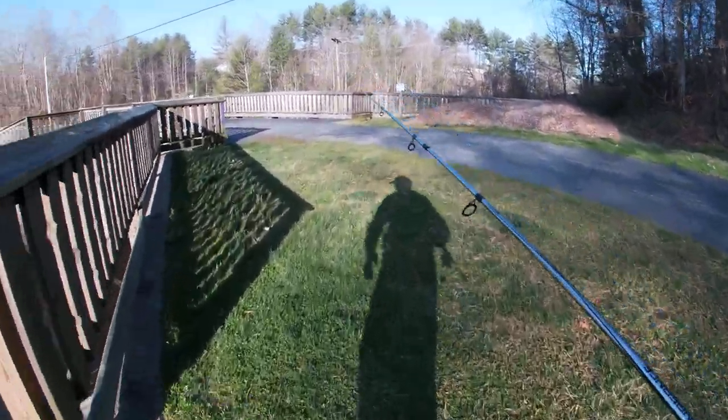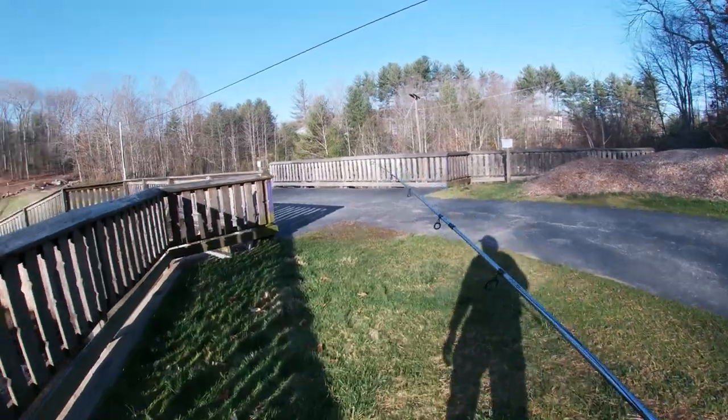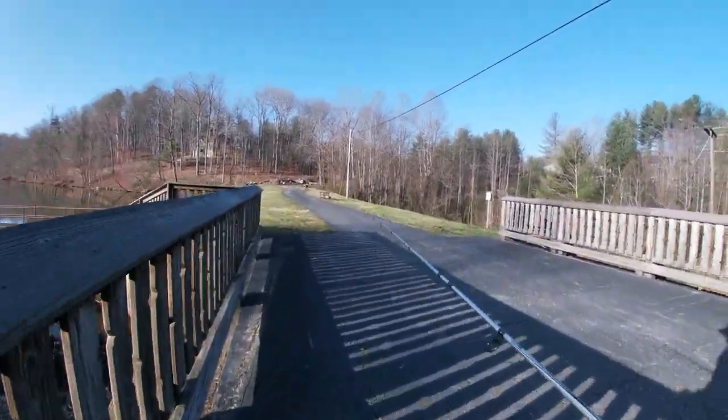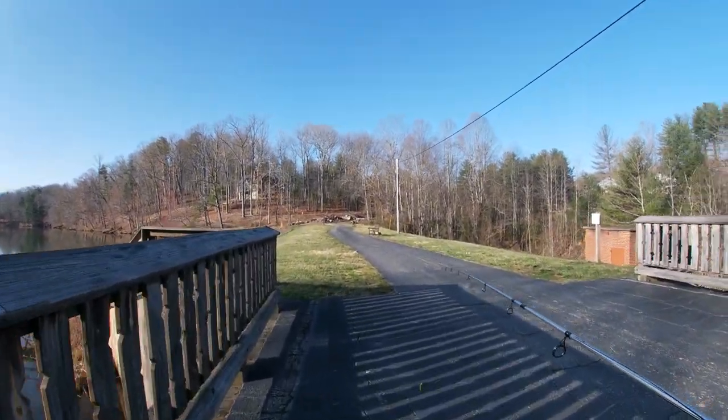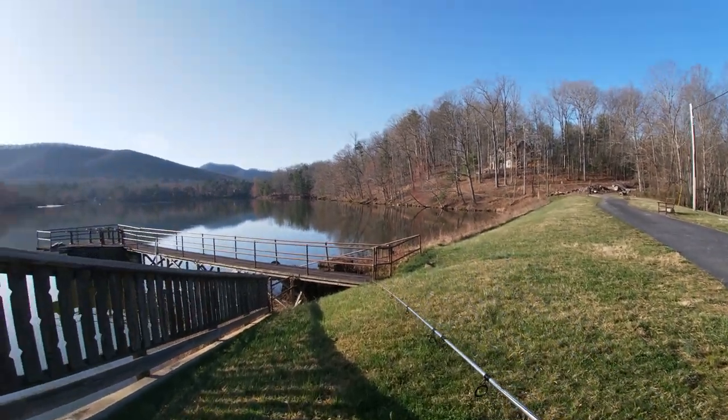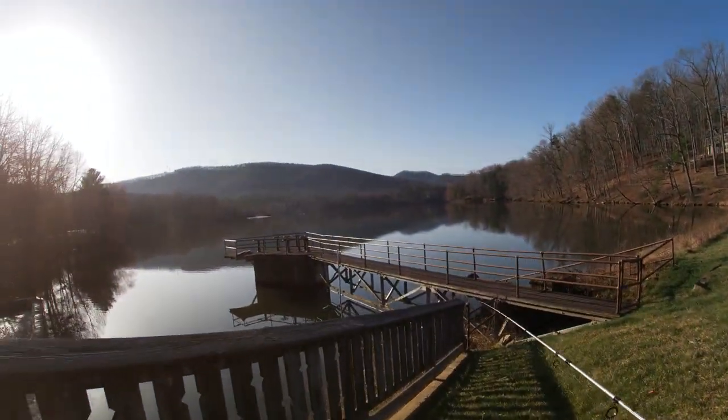and still trying to get me one. I think I'm gonna fish from right here on this point and see if I can see anything so far.